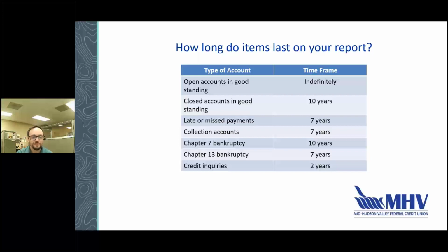Late or missed payments, 7 years it will remember. I will point out that when it shows your chronological payment history for an open line, it generally will only show the first 2 years, but it will definitely have an impact for a lot longer than that. It just doesn't necessarily show you. So if you had a late payment like 6 years ago, you may not see it on your credit report. It won't tell you what month you paid late, but it will reflect that there was a late payment on it. Collection accounts can stay for 7 years as well.